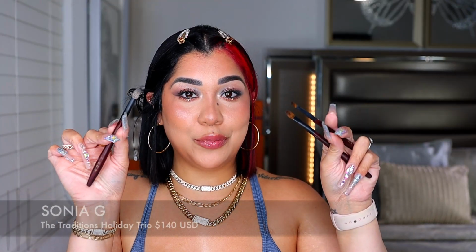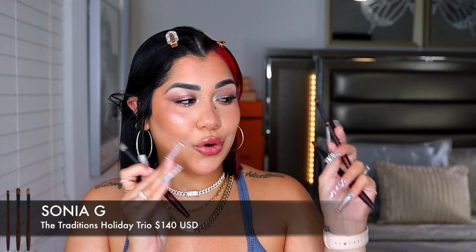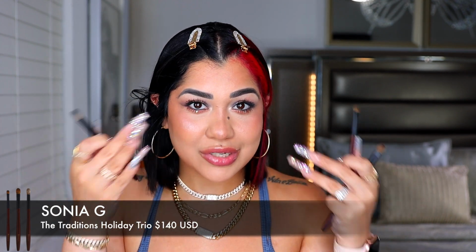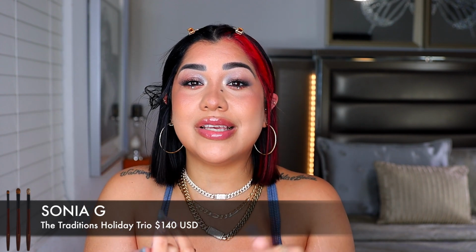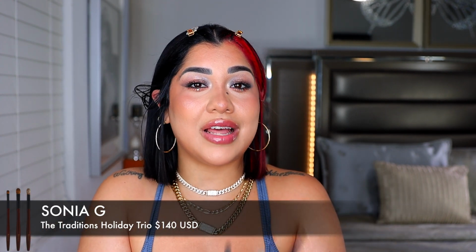And then the eye brushes, I stopped using all my other Sonia G brushes, the ones that I used to use for my eyes, like the crease blending brush, the flat definer, the Worker Pro, and all those for these ones. These three brushes, it is all you need to create the perfect eye look. And I don't care how dramatic and intense it is. This is all you need.